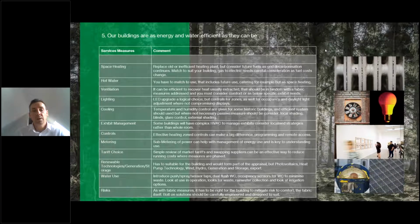But wind and hydro are more site specific, certainly hydro would be, but there are some great examples in case studies where these have been integrated into existing historic buildings, to the benefit of them and socially and to visitors. I'll touch on that later on.